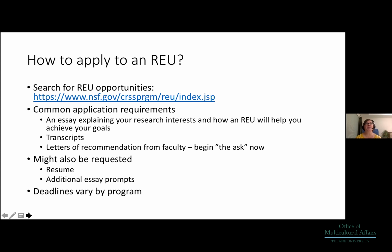So probably the earliest deadline that you might encounter for an REU program would be sometime in December, but it's more common for REU program deadlines to fall sometime in January or February. I know for our program, we've just settled on February 15th, but that's not a universal deadline, so it's really important to, as you identify programs, note what the deadline would be.